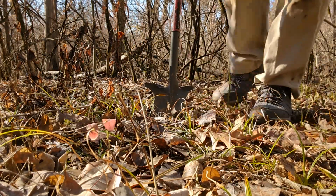I think there's two in the same spot. One of them's ringing up a really loud 35, 34, and the other one is a much quieter 38. So I'm going to dig this hole and see if I can't find both of them. Hopefully it's a bad target masking a good one. Let's see what we got here.